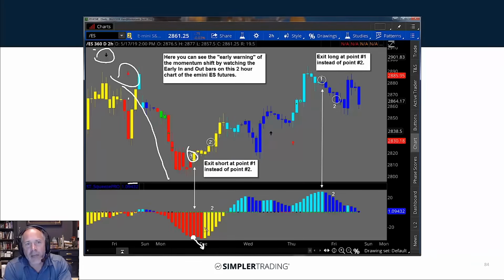And by the time, if I would have followed my old rules, meaning that when I get a change in color of the histogram after 2 bars, I get out, basically we went about 20 points. That's about 20 S&P points. So with the early in and out tool, that saved me $1,000 a contract by getting out at the right time. Okay. No, I'm not going to get out at the dead lows, but I'm also not going to hold out for a move all the way back to where I got in.